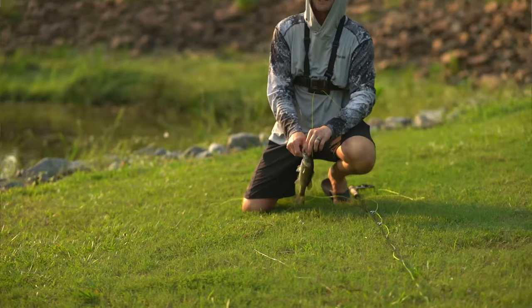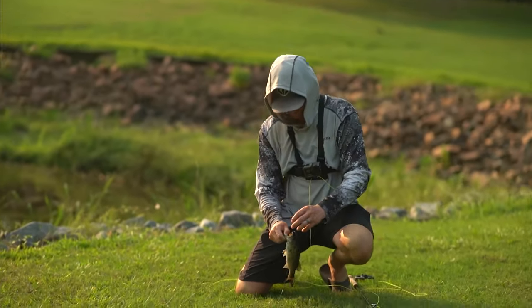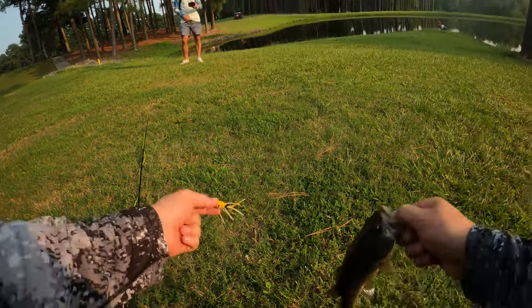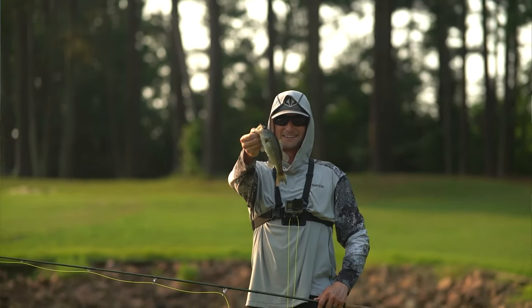Right in front of these dudes that just teed off. Tiny little dude, but he choked it. Let's go. Gotta love it. Oh yeah, short stocky dudes in pink shirts playing golf. Gotta love them. There he is.